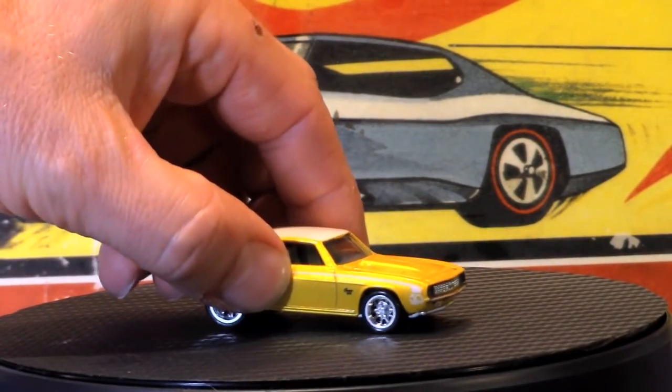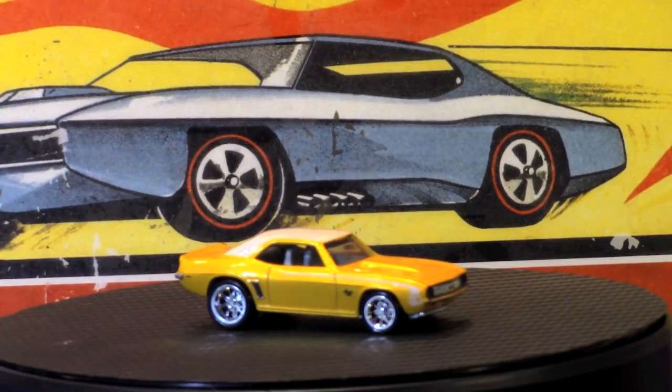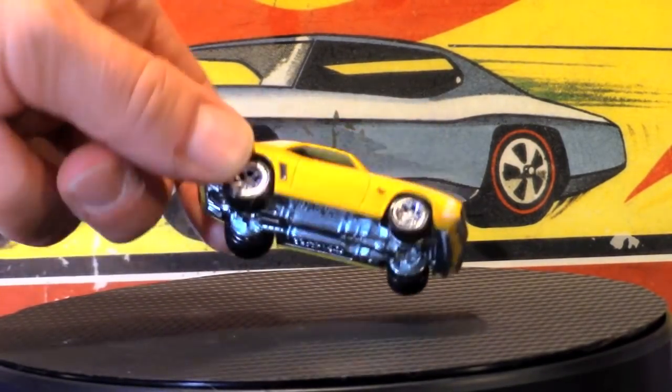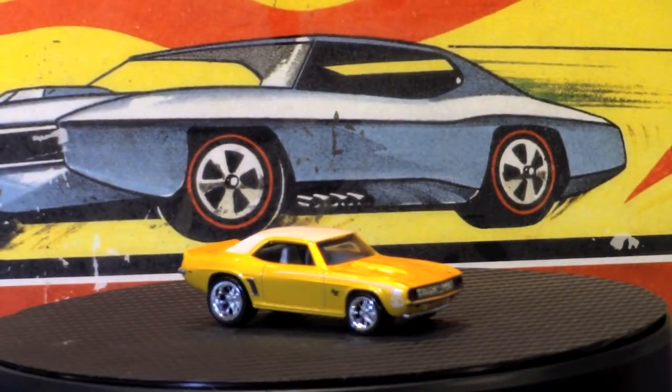I think this is just my personal opinion. I think I would have rather liked to have seen the redline tires on this one. That would have just killed it and would have knocked it out of the park, I think. The black walls on this, I don't know. The more I look at it, I think that's about the only thing it needs. Honestly, I mean, it's great as is. Very heavy, nicely made. See, I think you Camaro fans out there are going to go crazy over it, and you should, because it's pretty nice.